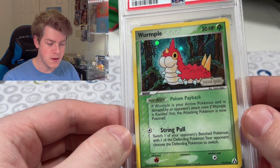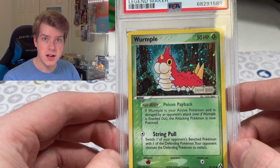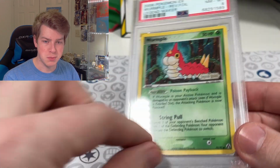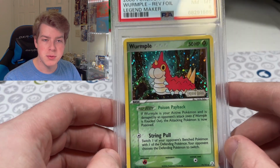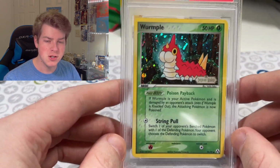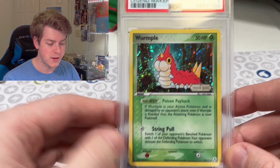Otherwise, if you go on eBay, you might not find ones in this great of a shape. They probably will have tons of scratches or warping or just peeling maybe. I have seen that on some of the EX reverses. But for the price of a modern day booster pack, you can get yourself a holographic, because it is technically a holo, it's a reverse foil.